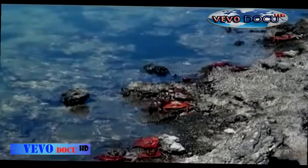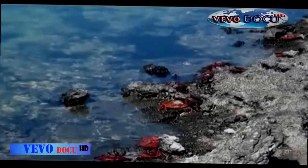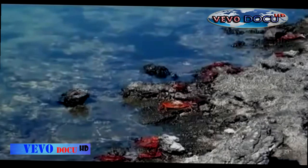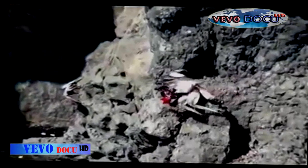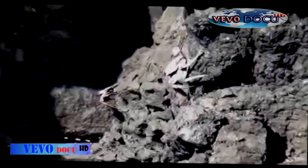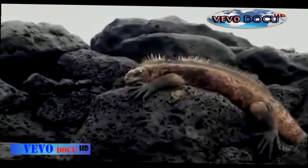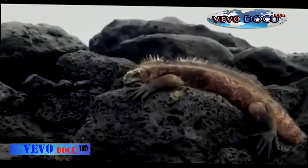Young crabs have a black colouring, while more mature crabs have a brownish or reddish colouring. Bless you. Probably the food was a little too salty.